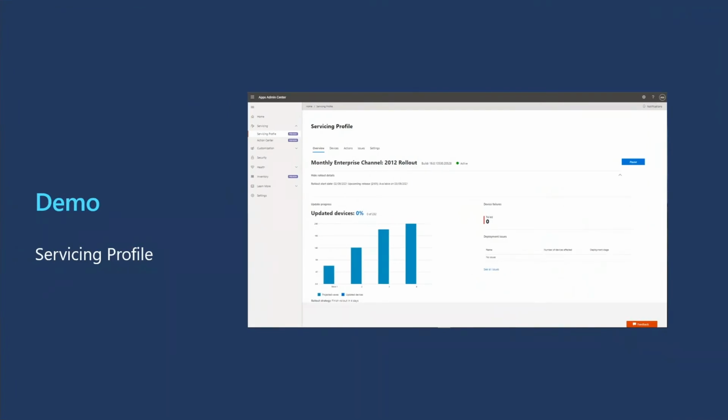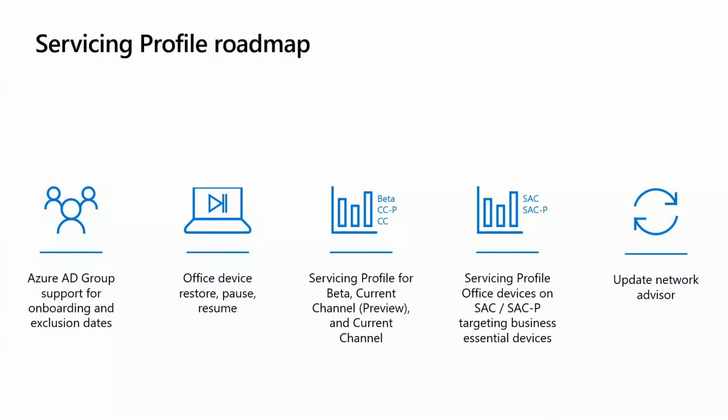Now, I did mention there are a number of things that are going to be coming up. They're not available in preview just yet. First one is the support with Azure AD groups. We're going to be doing that for exclusion dates. We're going to be doing that for what we call start small, or being able to ring fence your number of your devices. The other option that we're going to be providing you is the ability to do your device-based restore, pause, and resume. We'll also be enabling that for the Azure AD groups like I demonstrated earlier. So that will be coming soon.